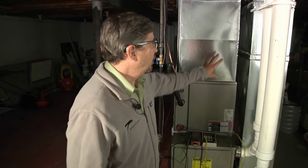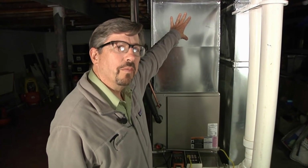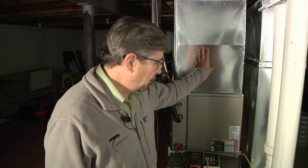Okay, so our second way of measuring airflow involves measuring the velocity of the air in the ductwork. If we know the velocity of the air that's going through a section of duct in, say, feet per minute, and we know its cross-sectional area in square feet, we can put those two pieces of information together and calculate cubic feet per minute.